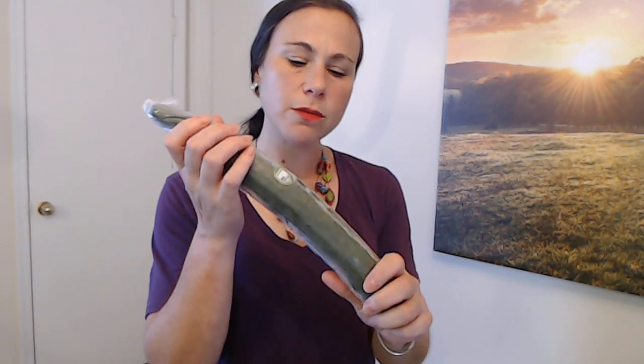Carnivores, avert your eyes. I did get two plant foods. I got one green pepper. It's kind of a small one. I think that was 79 cents. And I got a hothouse cucumber. They're also called English cucumbers or just seedless cucumbers. This was 88 cents. This is literally why I went to Sprouts. They were on sale for 88 cents.